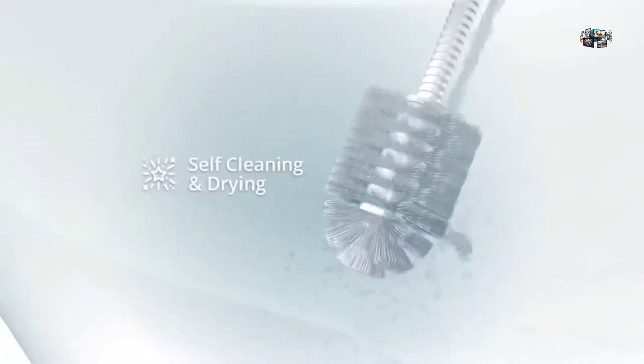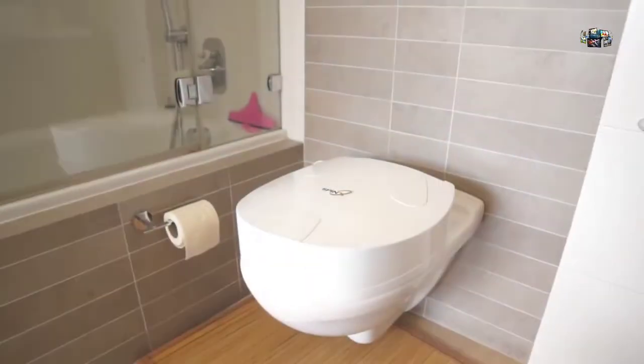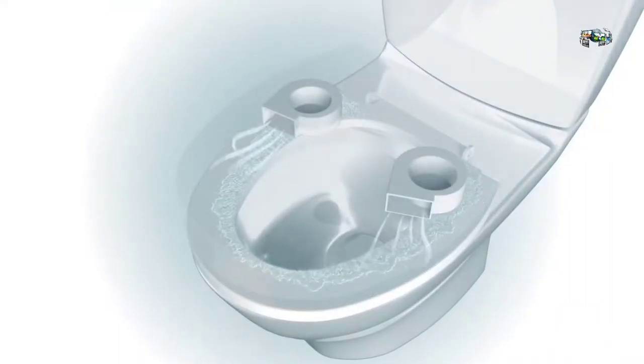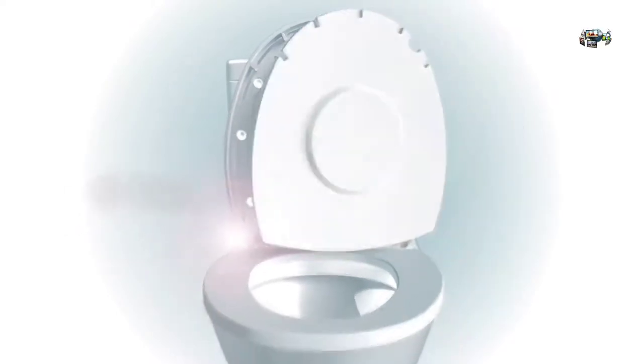The brush cleans and dries itself, killing up to 99.99% bacteria. Even the seat gets clean. Soap and water jets are washing the seat thoroughly, followed by a compressed air drying it perfectly. And when it's all done, SPINX returns back to its elegant and luxurious look.